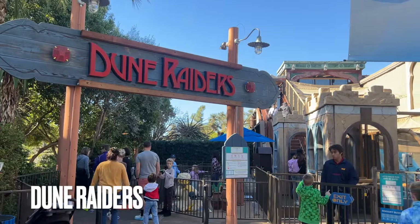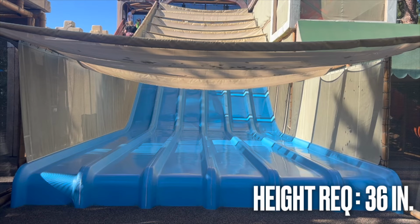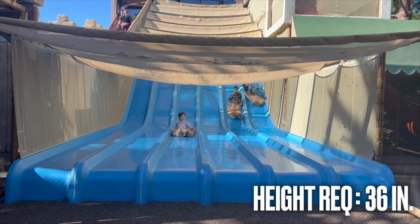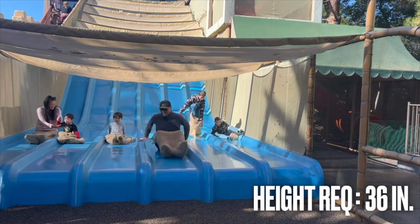Next up we have Dune Raiders. This isn't a ride per se, but it's listed on LEGOLAND's attraction page, so we'll include it here. When it's open, Dune Raiders is a sack slide attraction with a minimum height requirement of 36 inches.